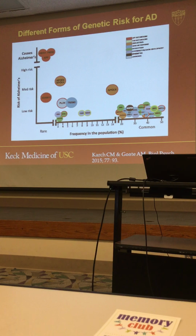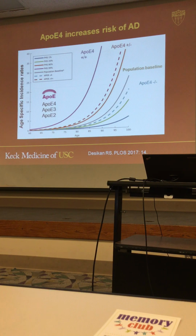We could have E3. ApoE comes in 3 flavors. I've just said that ApoE4 is a risk factor for Alzheimer's. It's the most common risk factor for Alzheimer's. So if we call this the general population after age 65, and this is the risk of getting Alzheimer's disease, it goes up with age. It doubles every 5 years. If someone has 1 copy of E4, the risk doubles, and if a person has 2 copies of E4, it goes up tenfold.